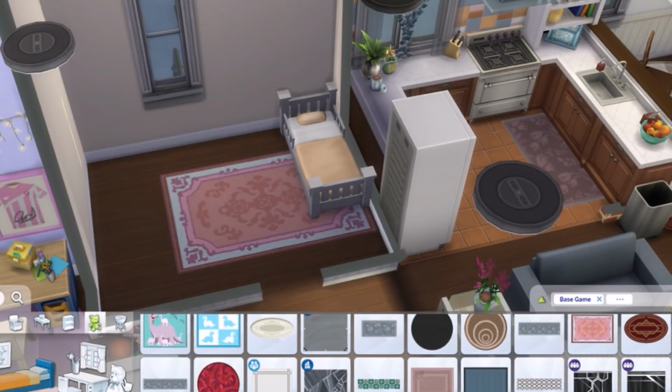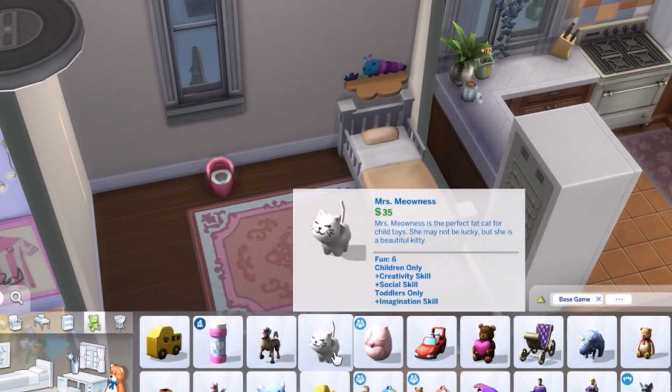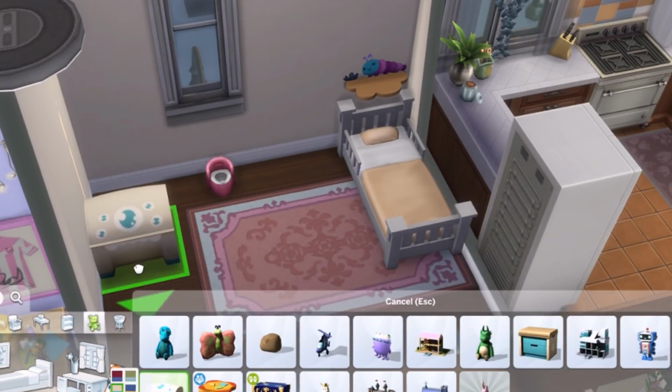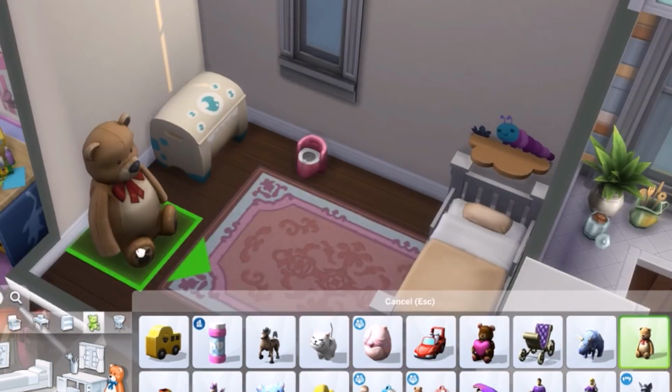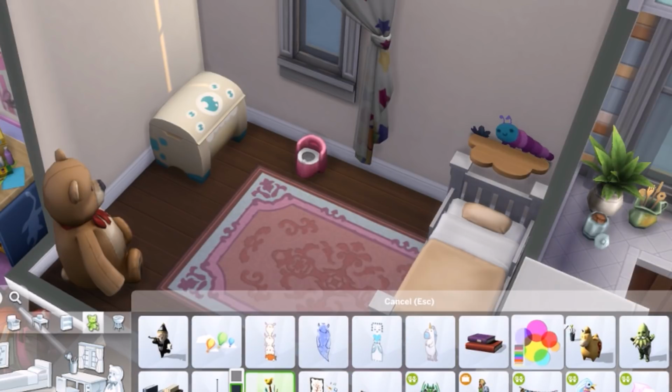I thought that maybe it was one of her favorite jerseys, and she got it signed by maybe her favorite basketball star or something like that, because it is signed, so I thought that was a pretty cute item. And this is going to be Dawn's room. It's a cute little nursery.